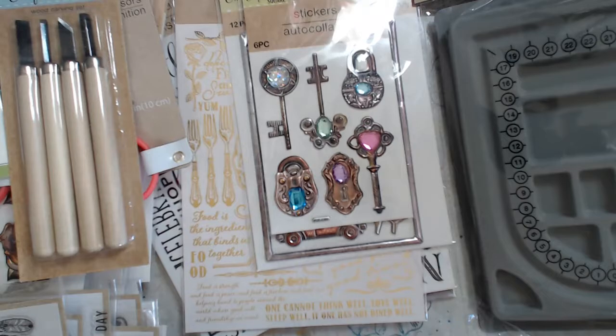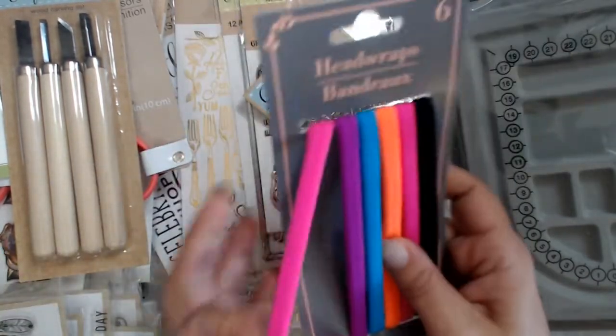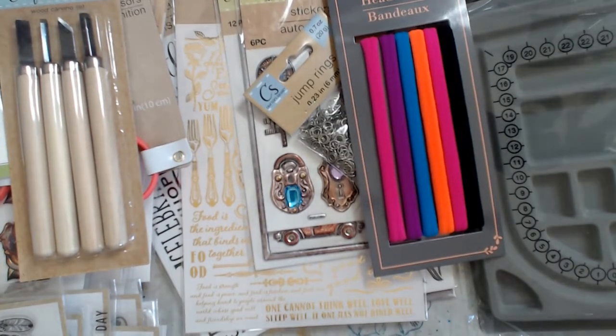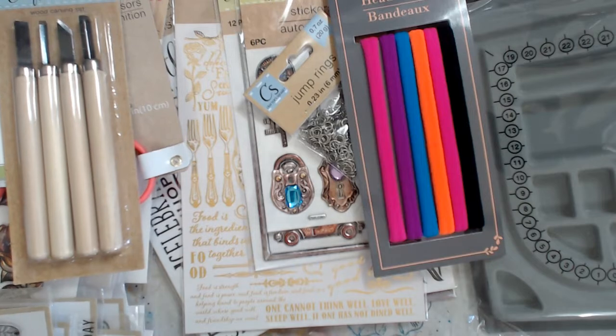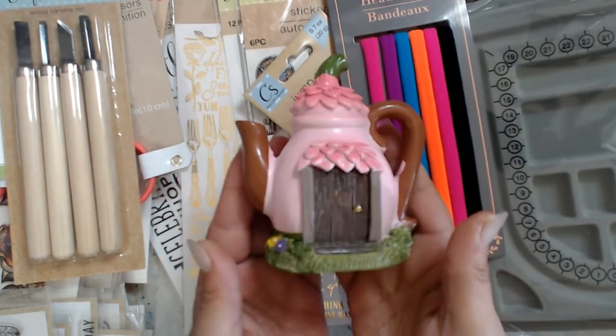Here's another one of those jummy things. I found some eyelets, so I got me, I think, a bag or 2 of this. I got some head wraps. Even though half of my head is shaved off, the other half still needs to be tied every now and then. I found this adorable, like stinking adorable.